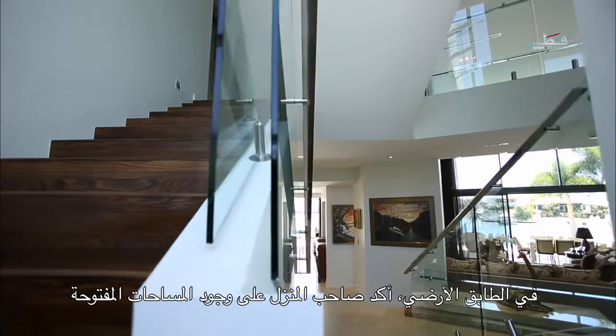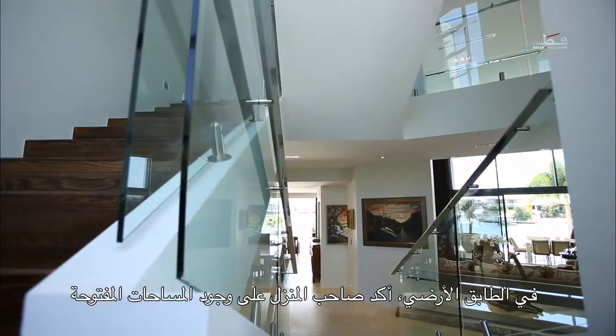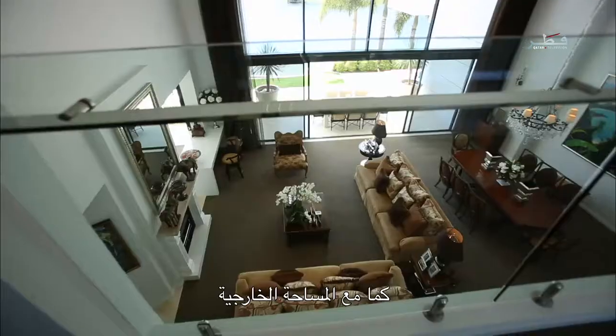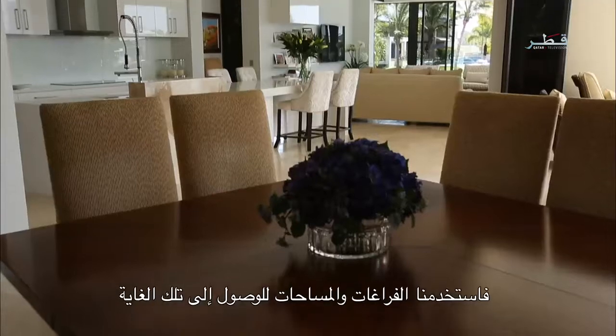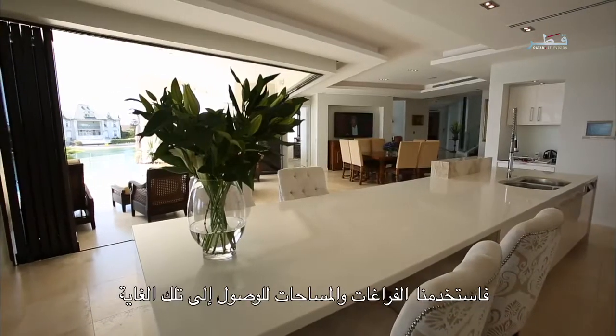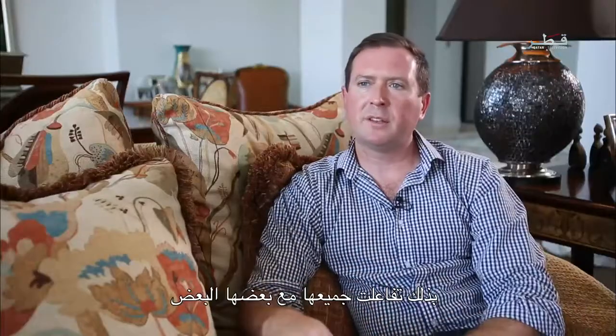On the ground level, it was central to our client's brief to retain that connection between the areas and also to the waterfront, to the outlook. We've used voids and spaces to achieve that connectivity. They all interact very well with each other.